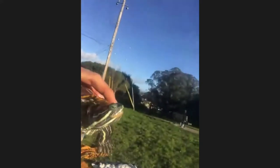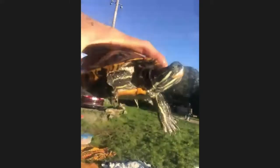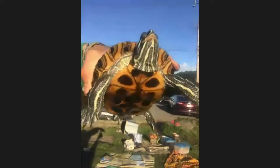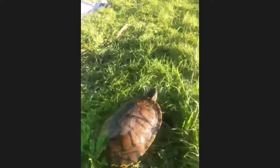Now, we might use B for our next session, the letter B. But look at Bamboo with those webbed feet. He's got a belly that's flat. He's got a little beak. And she's got red on the side of her head. I think Bamboo's a little girl. Watch how Bamboo goes. Bamboo is super fast. So what's a good letter to describe Bamboo?